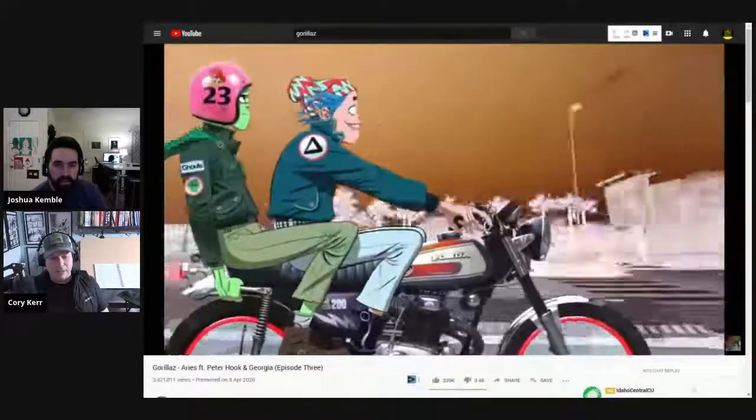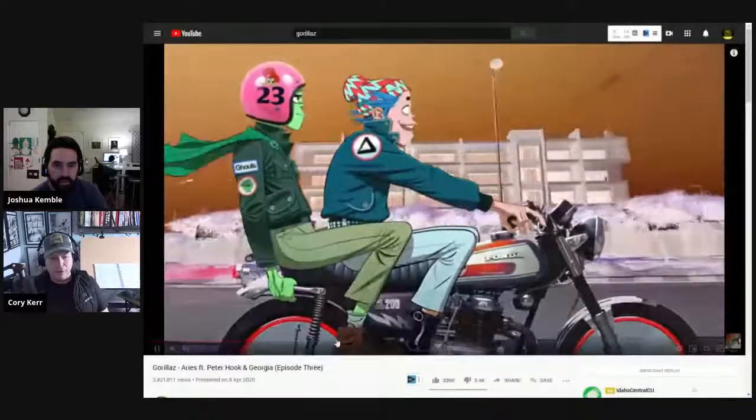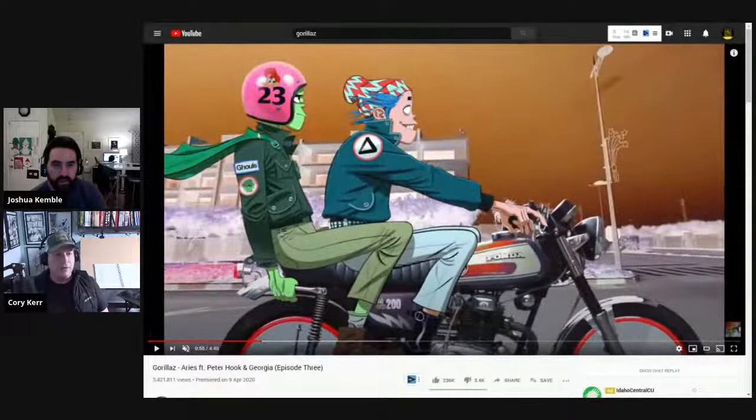But you can see that you can't see the wheels touching the ground. I don't want to play too much of that or we'll get our video tagged. But with the wheels not touching the ground, you don't have to have a perfect motion cap. They're traveling along where you would expect them to. So anyway, sorry. Yeah, I think it's totally doable.